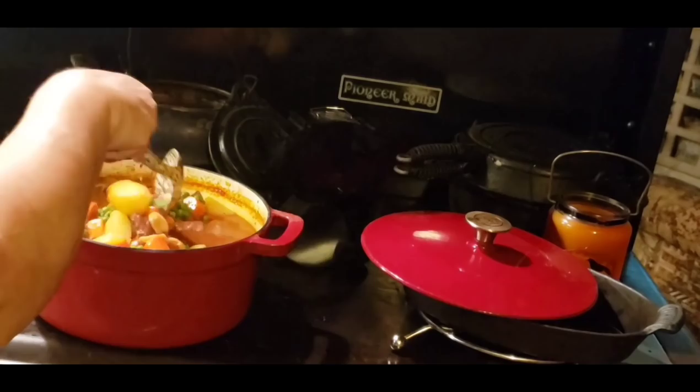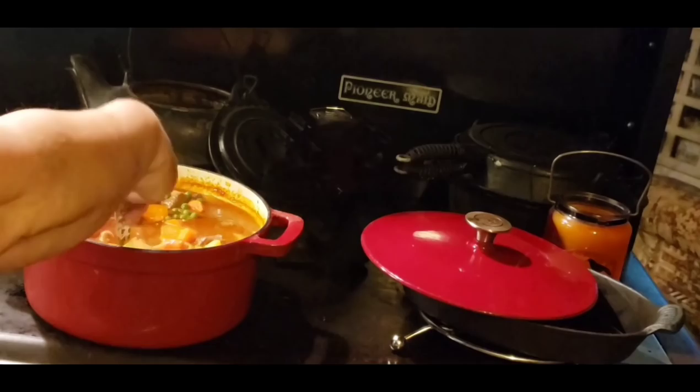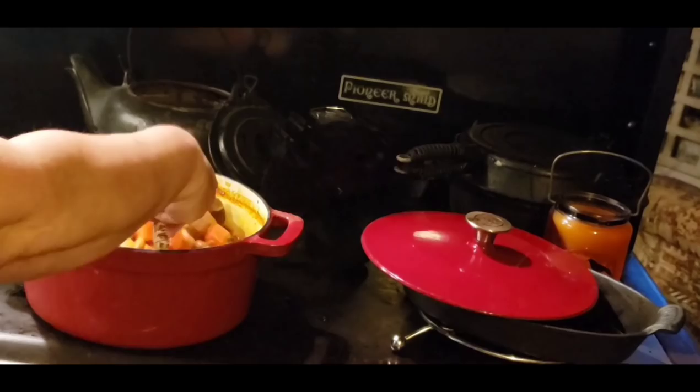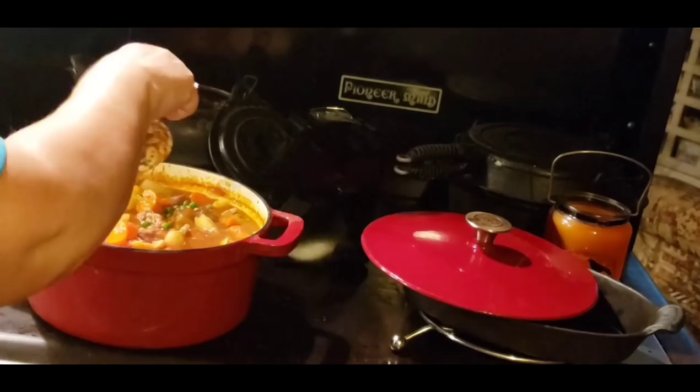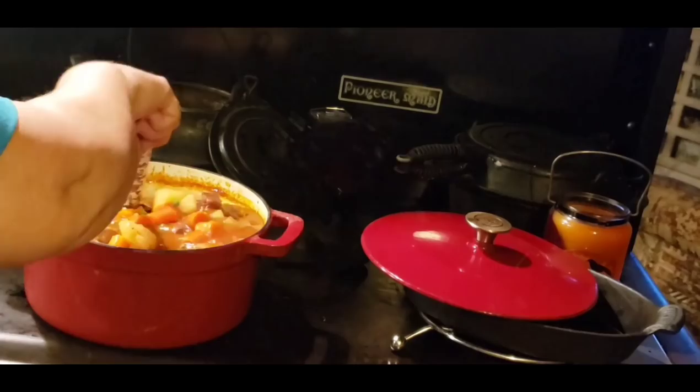There's a whole potato right there. Miss Lori, my goodness. I forgot to cut that potato up. See if I can cut it in half with my spoon. Mr. Brown would have liked that potato. I'm going to put the lid on it. Put it in there for another 30 minutes. And we'll see how tender our meat is and how tender our potatoes and carrots are. And it's already looking wonderful.